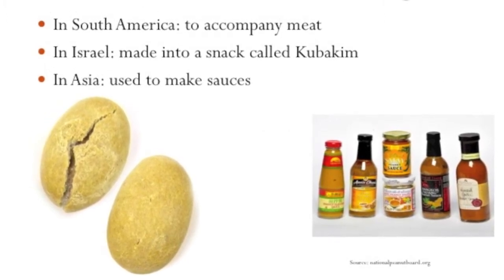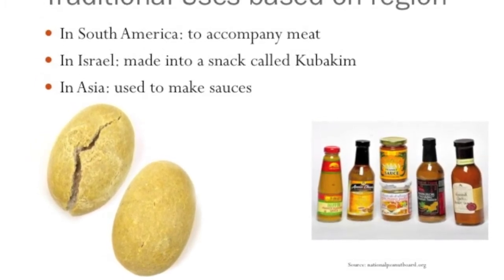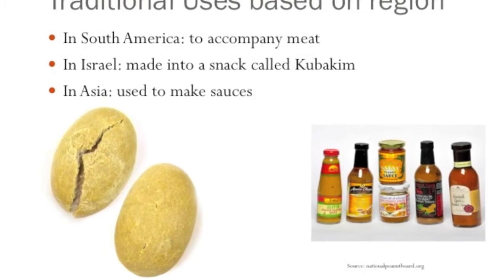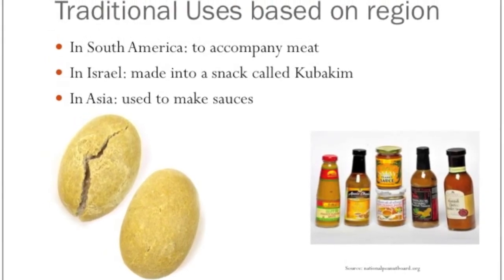In South America, the peanut is used to accompany meat. In Israel, the peanut is made into a snack called kubakim. This is shown in the bottom left corner. In Asia, peanuts are made into sauces, while in some areas they can also be used to treat hunger.